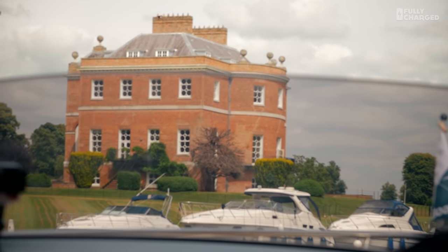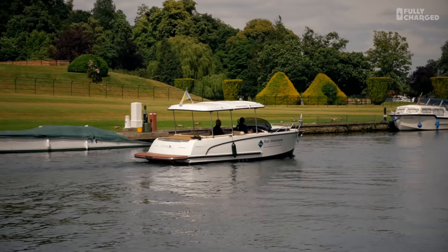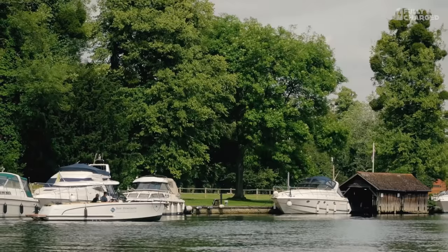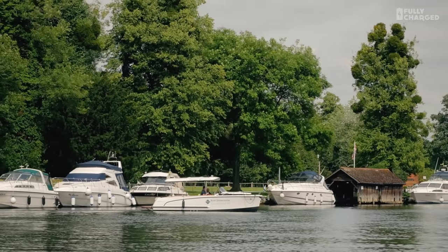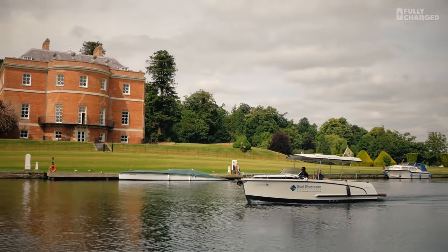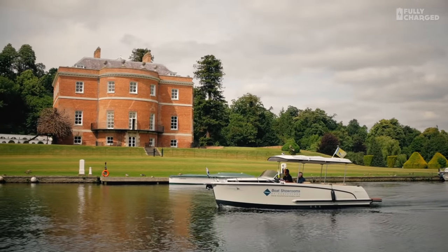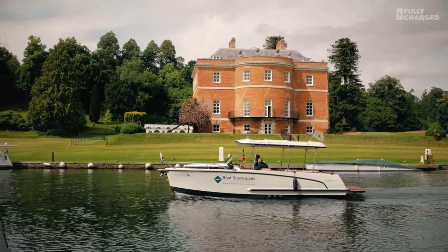This is the Harleyford stretch of river, Harleyford Marina, that we've just left. So we have Hurley Lock just above us, and we have Temple Lock just below us, which are actually two of the closest locks together on the Thames. They're possibly under a mile in between the two of them. So it's not a massively long stretch between two locks, but it's a beautiful stretch.